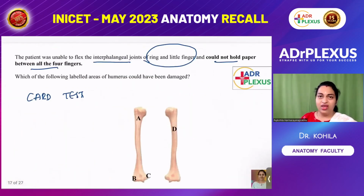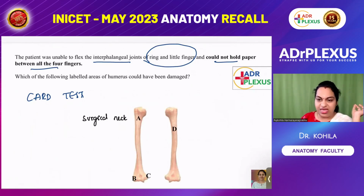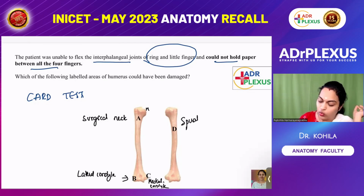An image, right? A picture of humerus, the anterior and posterior aspect of it with A, B, C, D. So what is A here? A here is the surgical neck of humerus. What is B? This is the head that lies medially, right? So B is going to be the lateral condyle of the humerus. C will be the medial condyle, or the medial epicondyle above it. Okay. And D is supposed to be the spiral groove.